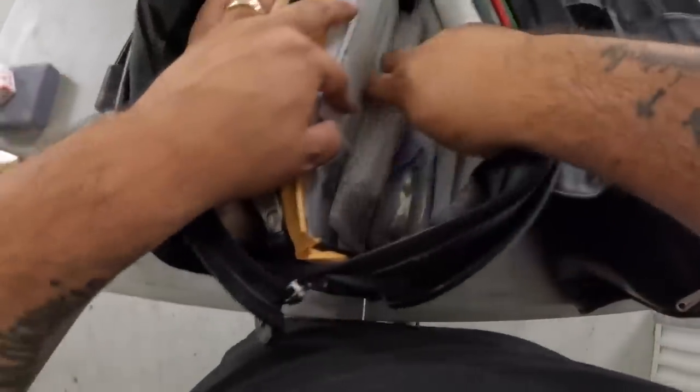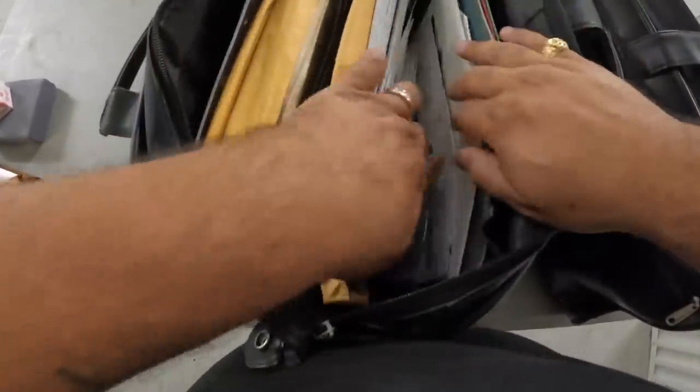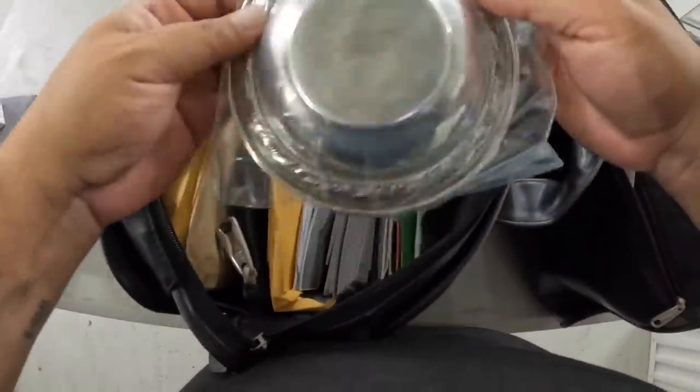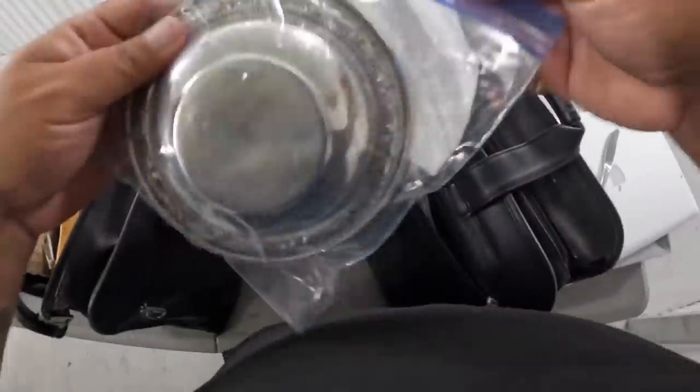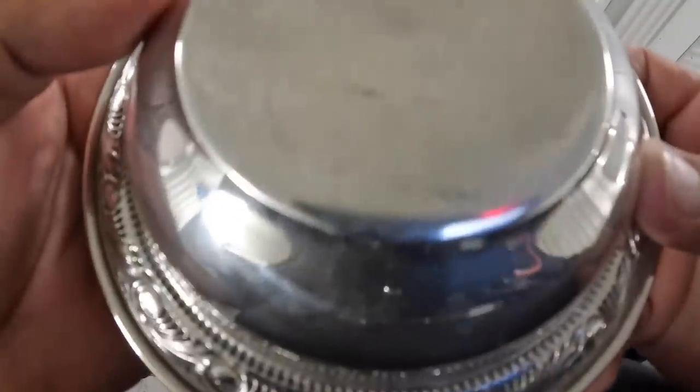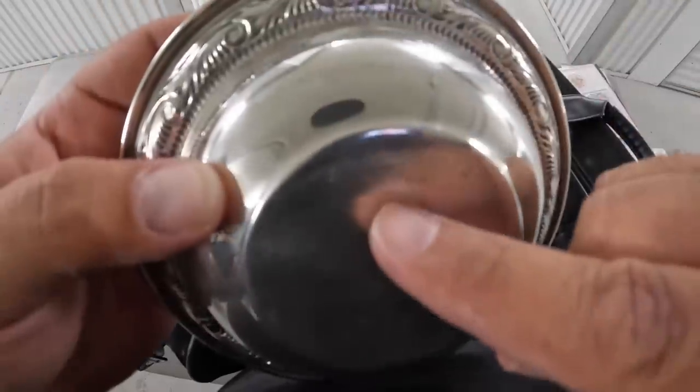Papers. Empty envelopes. Ooh, a piece of silver. Dang, hoarder lady. Everywhere you look, you have treasures. Come on, lady. Oh, yeah. For sure, that's silver. Sterling. Right there it says sterling.